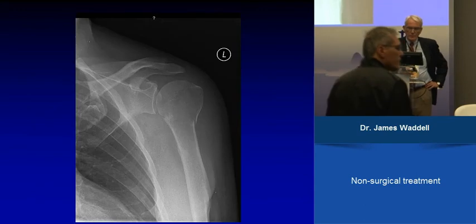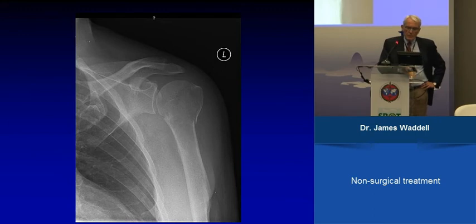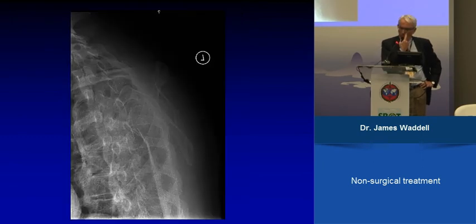And this is the typical AP view of a minimally displaced, probably impacted, three-part fracture. You can see that the greater tuberosity is a separate fragment on the AP and the transaxillary view. So this is just to show you the degree of displacement and to confirm that the shoulder's in joint.